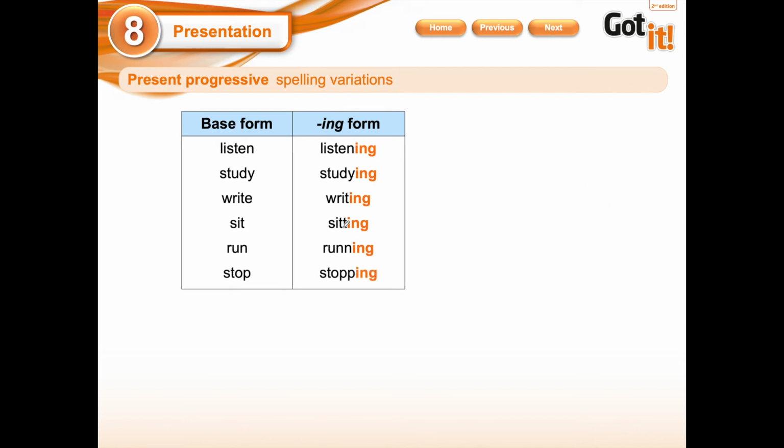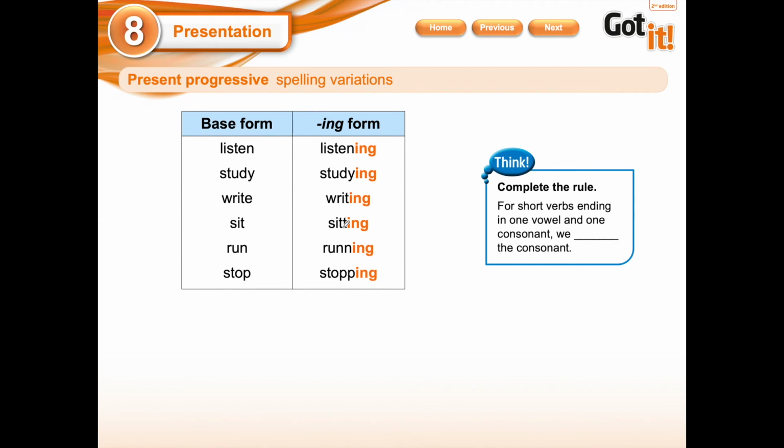Now I am going to read the rule for that. For short verbs ending in one vowel and one consonant, we double the consonant. And it's the thing that happens here. This is a short verb, and it ends in a vowel consonant. So the rule says that when we have words like that, we're going to double the last consonant, that in this case is T, and we're going to add ing. For that reason, you put double T, double N, and double P, okay?